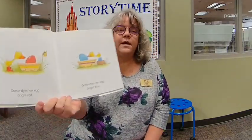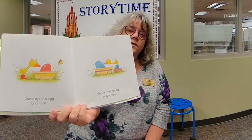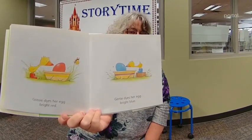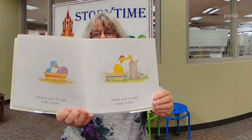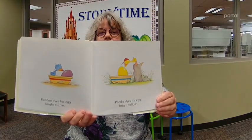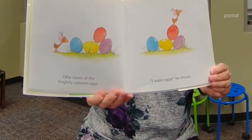Gossie dyes her egg bright red. Gertie dyes her egg bright blue. Boo Boo dyes her egg bright purple. Petey dyes his egg bright yellow. Ollie stares at the brightly colored eggs. "I want eggs," he shouts.